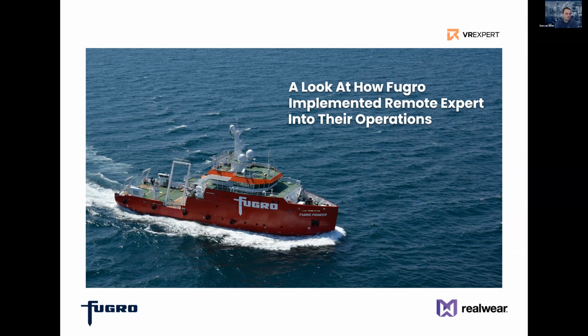Sorry, what was the other part of the question again? Sorry. So how were you able to implement remote? You already gave some insight, but if you could elaborate a bit on that would be great.